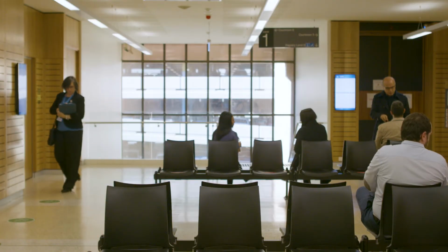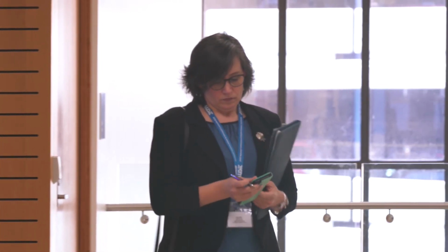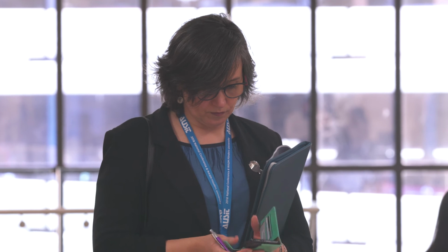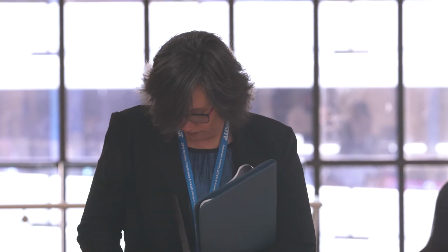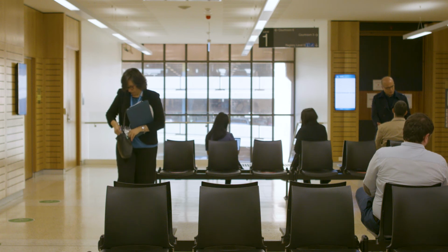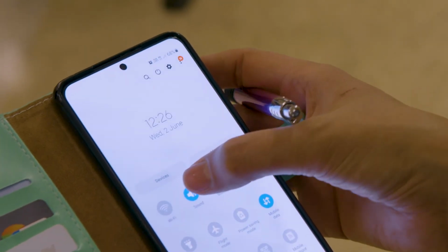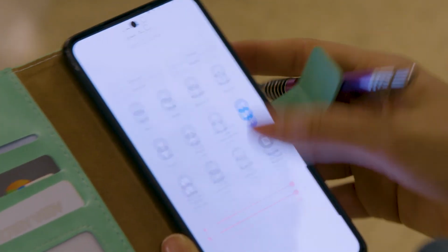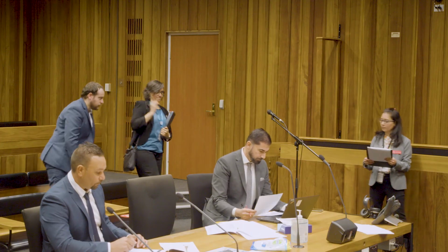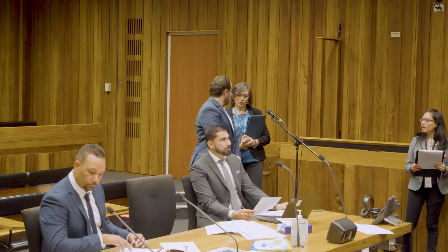4. Arrive 15 to 30 minutes early. This gives you the time to get through security, find the courtroom, and identify yourself to the court officer. 5. Courts usually list multiple cases at the same time, so you might have to wait before your assigned case is called. 6. Put your phone on silent or switch it off before entering the courtroom. 7. If you're speaking to the magistrate, stand up and say, "Your Honour."